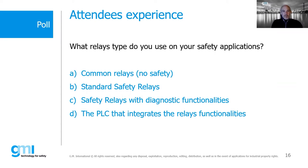Relays question. Thank you for answering. Your information is really precious to us. What relay type do you use in your safety application? Just to know what your origin is, if you are using a safety relay or not. If you are looking for new features for safety relays, maybe we can provide them or not. There is always something that is not possible.